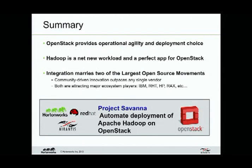All right, so that concludes the demo here. So basically, what have we shown? We've shown provisioning an Ambari cluster on top of OpenStack in a repeatable, simple fashion using the Savannah UI, using template-based configuration.